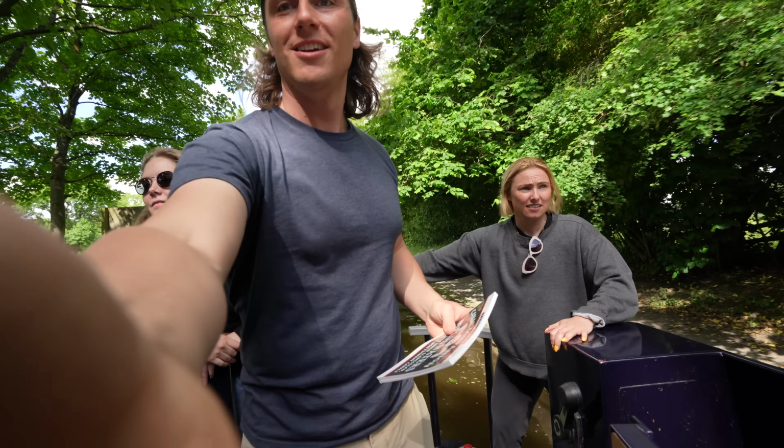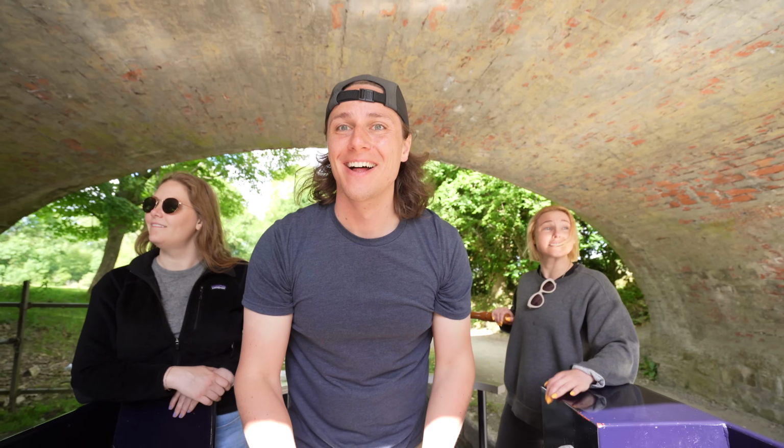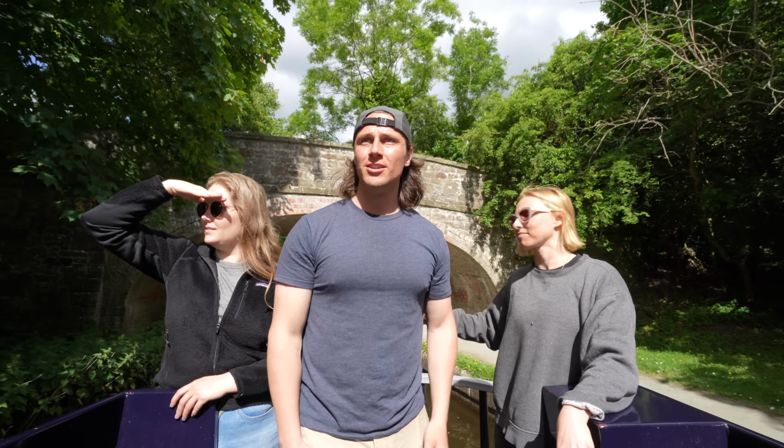Hold it. Now, while the canal already doesn't feel very wide, it gets down to the width of just 1 boat every time there's a bridge. This is a snug canal. Perfect. Didn't touch the walls.